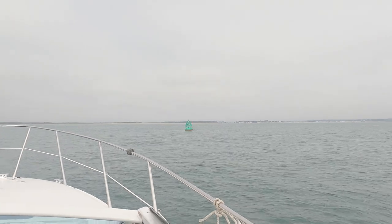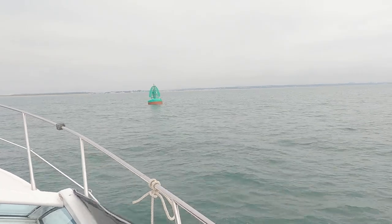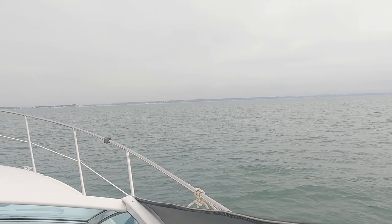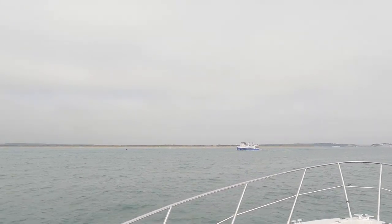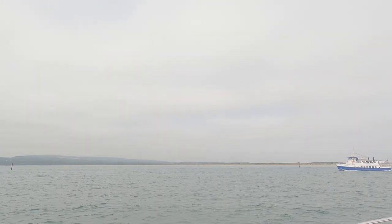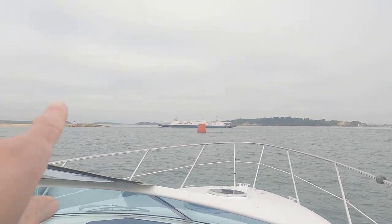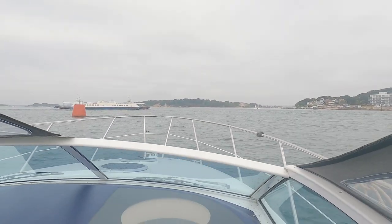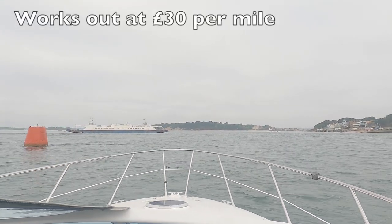So here you go, we're now coming into the main channel. This is the bar buoy here, leading us in to Poole Harbour. There's the famous Sandbanks ferry. Goes from over there all the way to over there. I think it's £5 each way, so it's probably the most expensive ferry crossing in the world per mile.